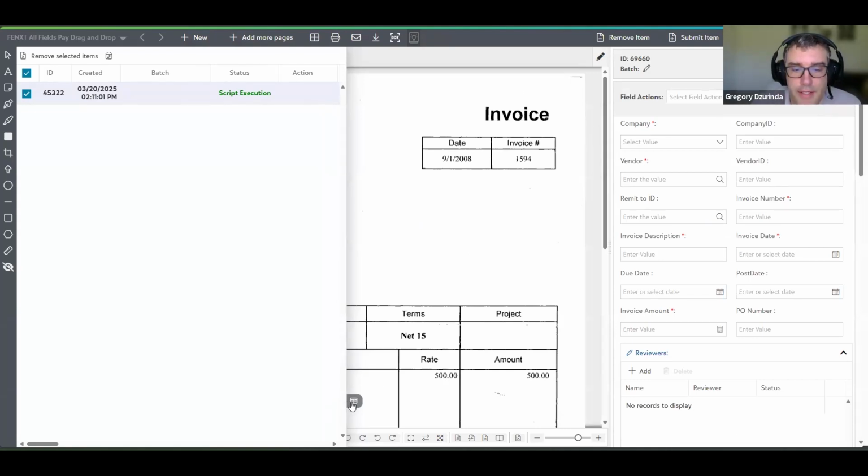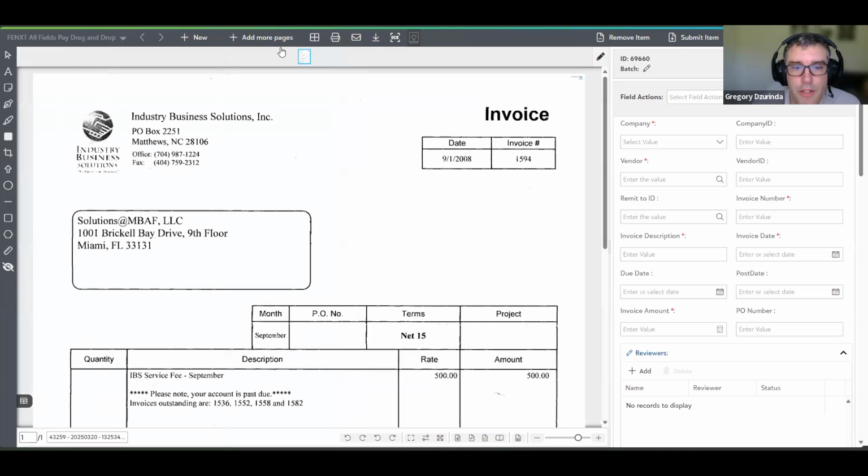While OCR is processing, just a quick overview of this screen. Here's my invoice, right in the middle. We have some annotation options on the left-hand side to add sticky notes, highlights, anything to the document. On the right-hand side, we have our fields. These are fields that we're going to use to push data into your ERP. What fields you see on the right-hand side are fully customizable, and they may change depending on which ERP you have. You saw these fields populate; that was OCR picking out some of this information, as well as some automations that we have in place to pick up the rest.